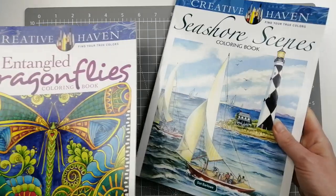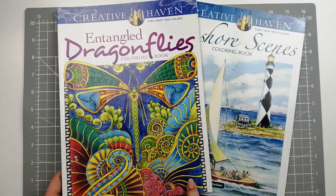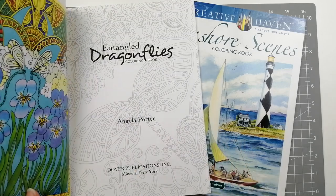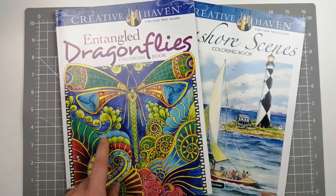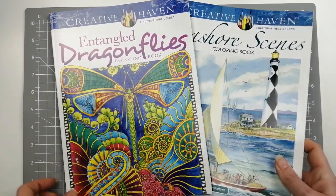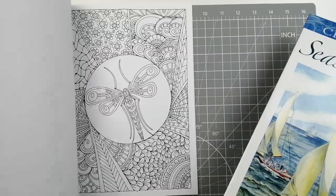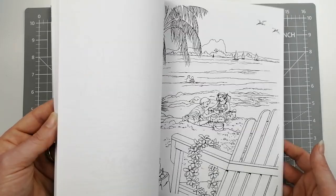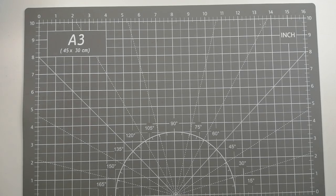I've got a couple of Creative Havens here. I've got Seashore Scenes by Dot Barlow and Entangled Dragonflies by Angela Porter. My friend gave me Entangled Dragonflies and I've got that on my shelf, but I already had it, so I've got 2 copies, so I'm going to give away my original version and this one because I know I won't colour in this. Kind of knew when I bought it that I wouldn't, so that one can go.